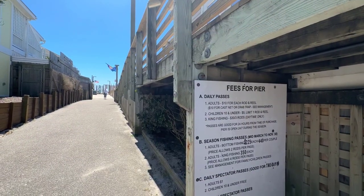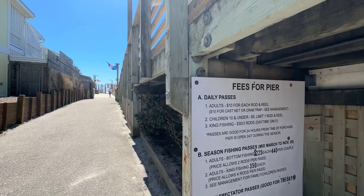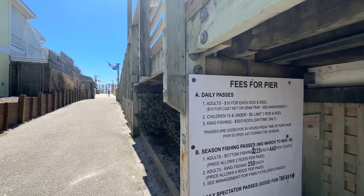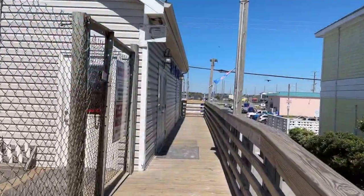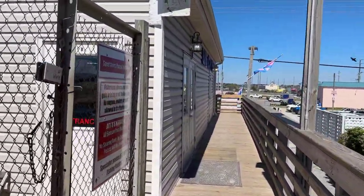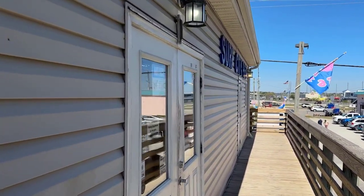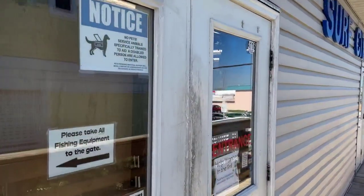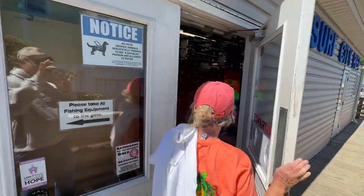So it does look like you can go out here and fish, even if you don't have a North Carolina fishing license. It looks like the fee is $10. Okay, so there was a sign there. But there was also a lady standing there, and she said, go in here and talk to B. So we're gonna go talk to B.